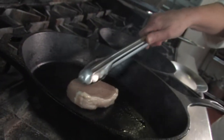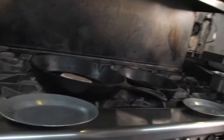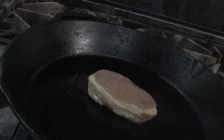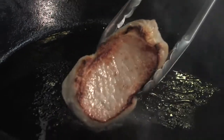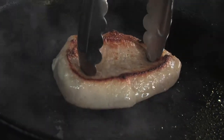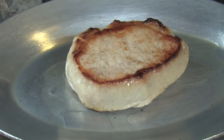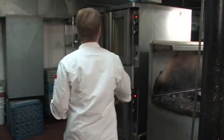Just about anything you cook, it's about temperature control. So you can see some action going on there. You know it's hot, you know it's searing. You want to take a peek, see how it's doing. Looking pretty good. We're just going to give it a little bit of a sear on that side. After another minute, Chef Coby moves the pork to a 450-degree oven to finish it off.